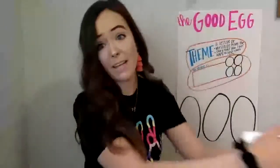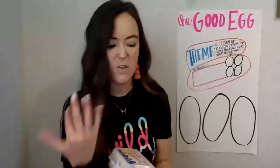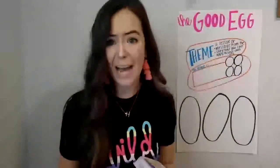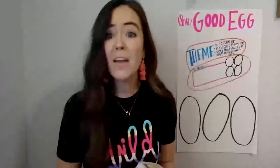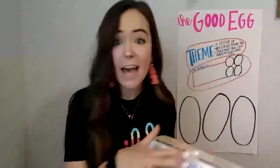If I were to put this back in the fridge with my cracked egg and then take it out a couple hours later, I have oozy yolk all over my carton. Would I be able to use that in my cake? No way, I'd have to pick a different egg, right? So we have to take care of the eggs. We have to make sure that we're really careful when we put them in the fridge. We're careful when we bring them home from the store. We're careful not to just drop them all over the place, because then they wouldn't be good at all.